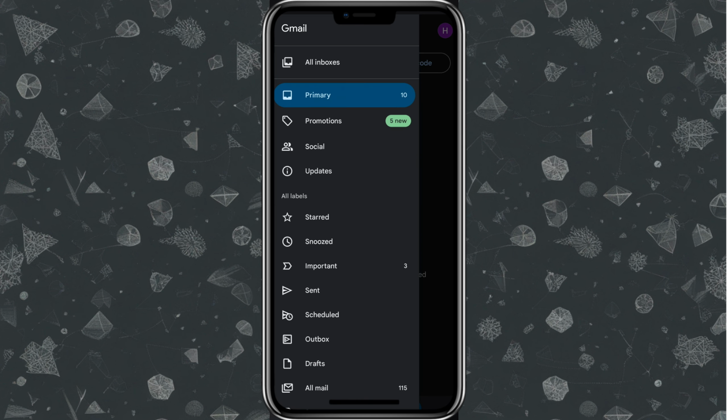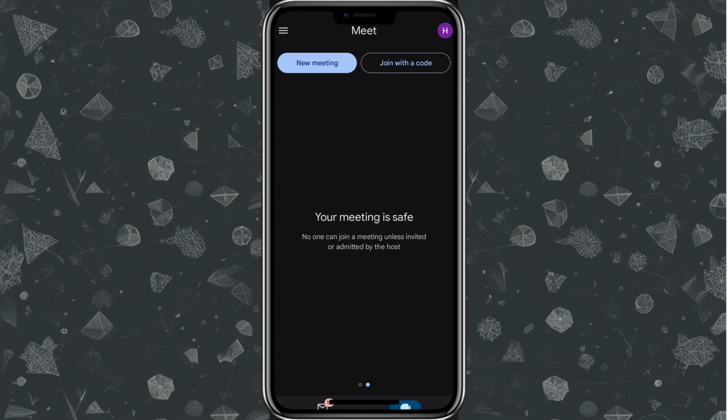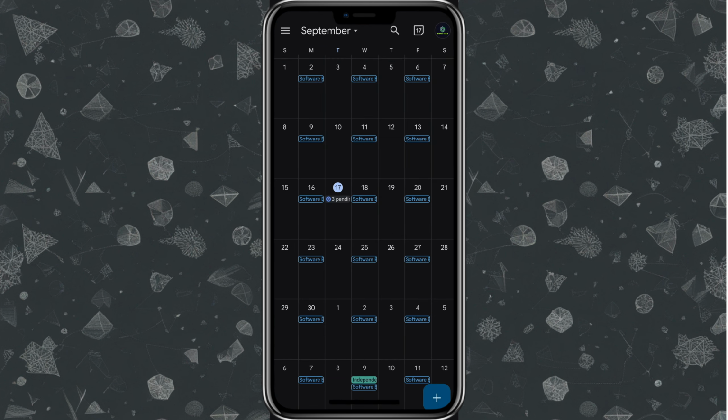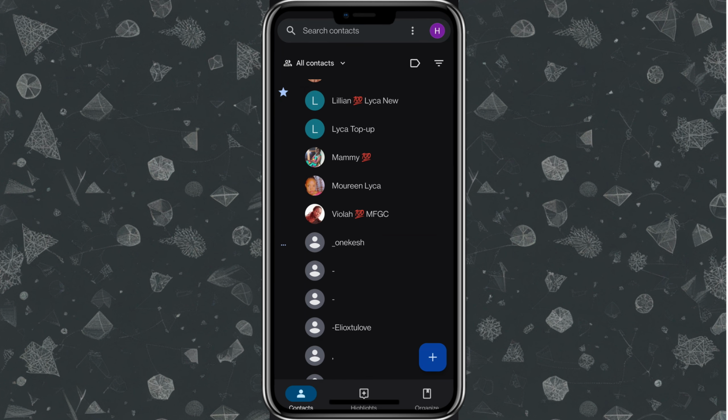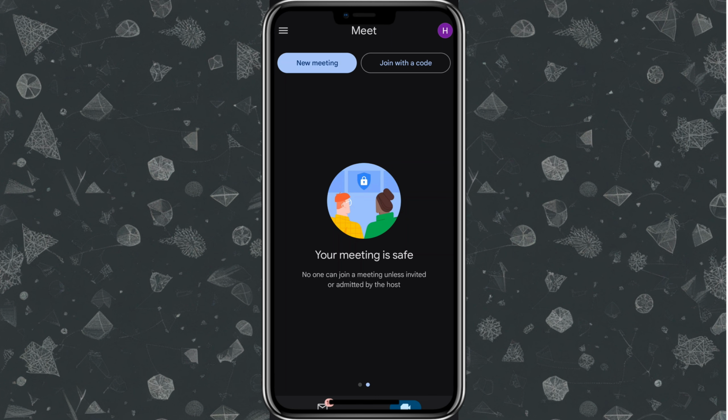So let's look at the app integrations that are in Gmail. First of all, the calendar app. The calendar app is linked to our Gmail. Our contacts are linked with our Gmail. We also have our meeting just right here. And you can either join a meeting or you can create a new meeting right here. So the choice is yours. So far those are the spaces that are integrated in that. So those are the applications embedded with our Android application.